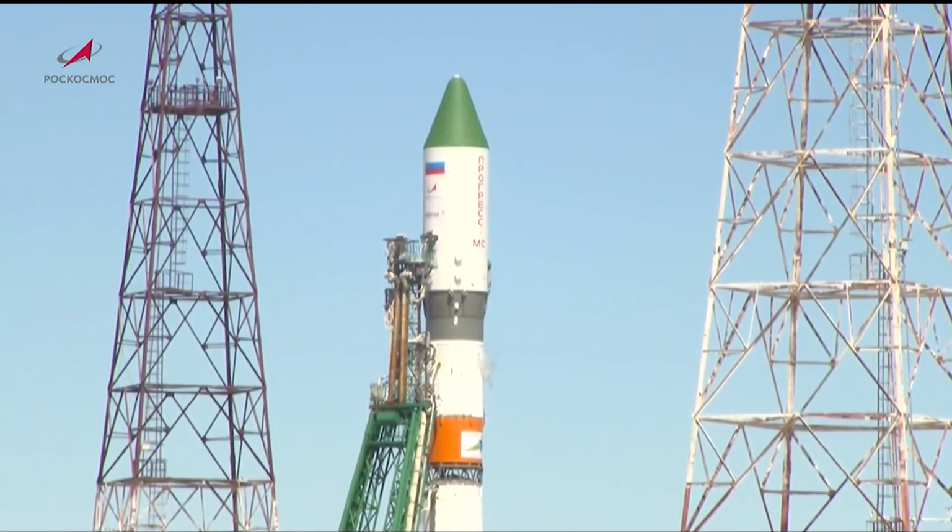We're about 6.5 minutes away from the first milestone in the terminal phase of the countdown. The Soyuz first and second stage engines are ready for launch, telemetry being received from the rocket by the launch engineers at the blockhouse in Baikonur. All of the Soyuz primary and backup systems are ready for launch.